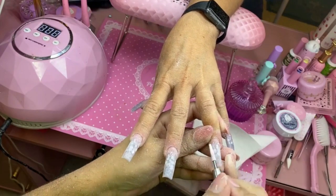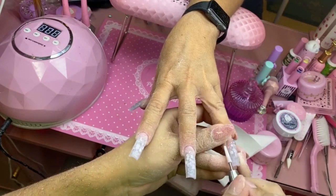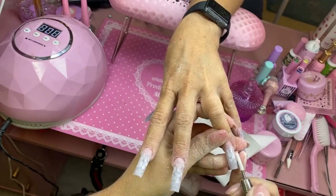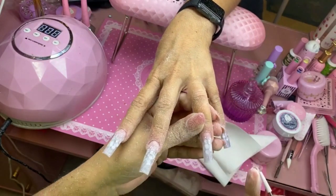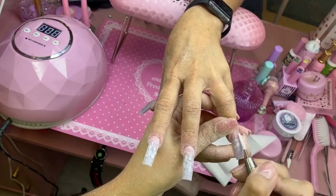And you guys can see I am not moving my drill hand that I'm working with. I'm actually moving her finger. That way I get more precise shaping and consistent as well too.